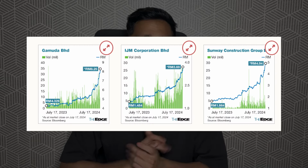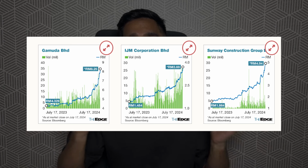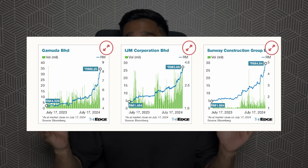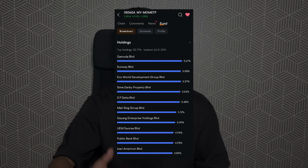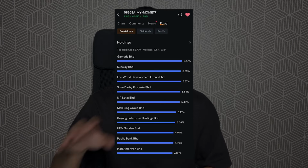There are also other construction names like Gamuda, IJM, Sunway. A lot of these guys are also up massively this year. And luckily, I am kind of, in a way, invested into these names via this Malaysian ETF. I really like this ETF. Actually, at this point, I'm only invested into Bursa via this ETF.